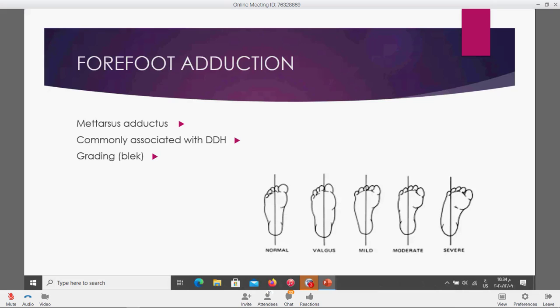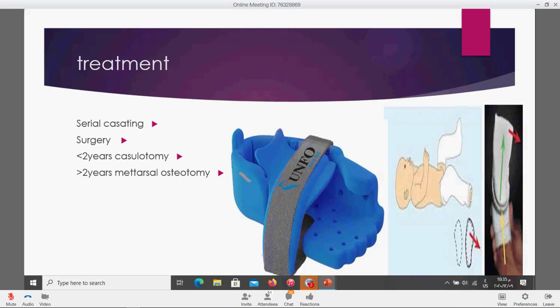For foot adduction, another condition اسمه metatarsus adductus. It is associated usually with the DDH. لذلك من يجي patient عنده forefoot adduction أو عنده metatarsus adductus، لازم تروح إلى تفحص الهيب. الgrading مالته، اللي هو قدامكم، اسمه black grading. تحط شو اسمه على الthird toe وتشوف ايش قد عندك deviation. Treatments مالته ممكن جوا السنتين وفوق السنتين. نبدي أول مرة serial casting is very effective, if not روح السيرجري. جوا السنتين, just capsulotomy ونسوي serial casting. فوق السنتين نحتاج osteotomy.